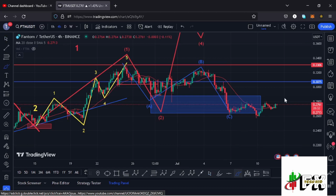At the time of this recording, Fantom is holding above the 20-day MA here on the 4-hour chart, which is now acting as support for us to continue gearing up. We have also continued to obey the Elliott wave structures, where we have been seeing a bit of a breakdown move in the formation of this larger Elliott wave count 2, in a move that has now managed to get into the minimum retracement area, highlighted here on the charts using this blue target area.